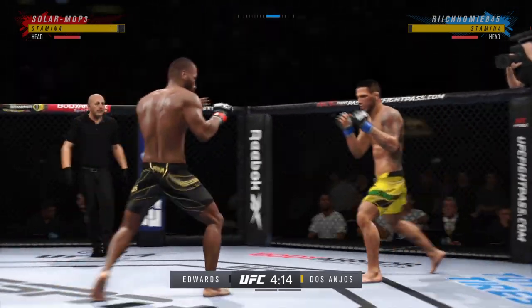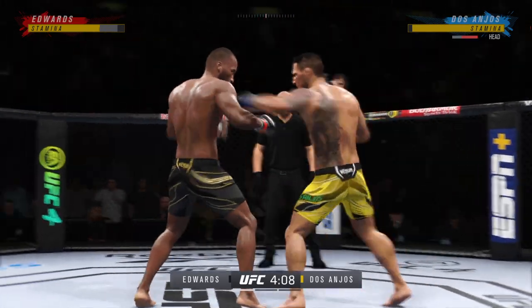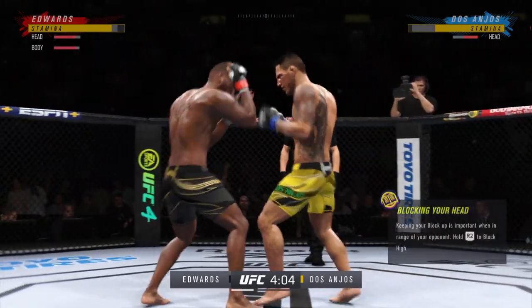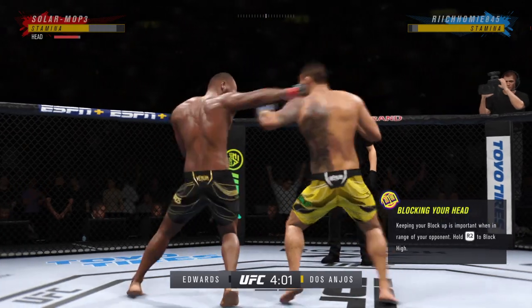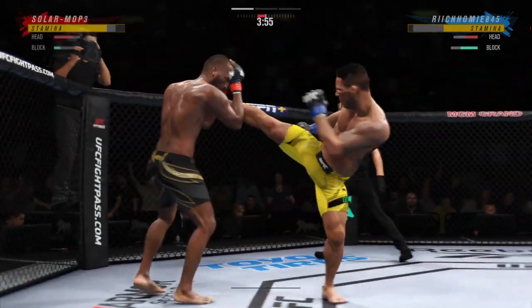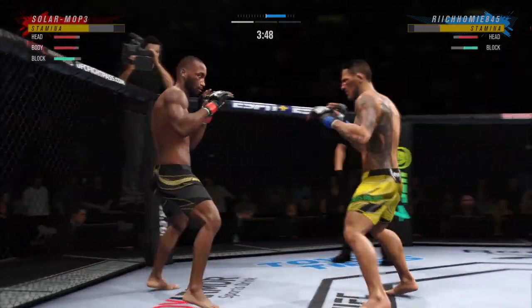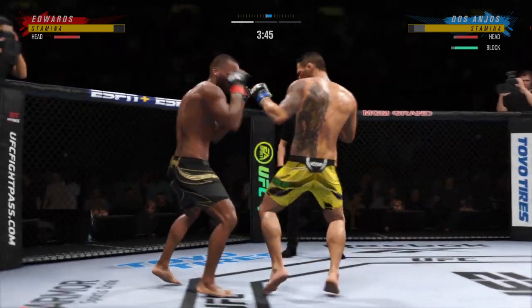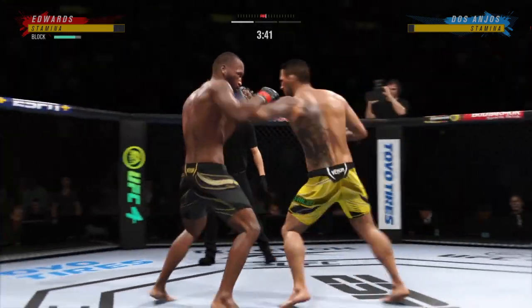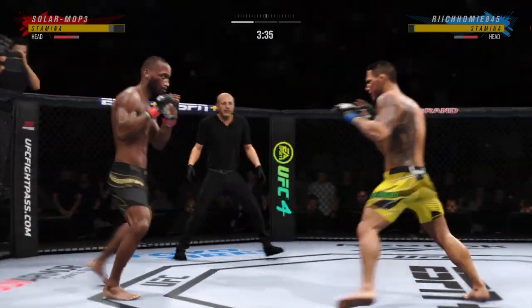Must be nice to have that kind of reach advantage, DC. I know you can't necessarily relate. Effective punch there by Dos Anjos. Mixes it up nicely in terms of staying heavy and also staying active. Ooh, blocks the shot. Lands with the right hand. Oh, really nice pocket presence there from Rafael Dos Anjos.